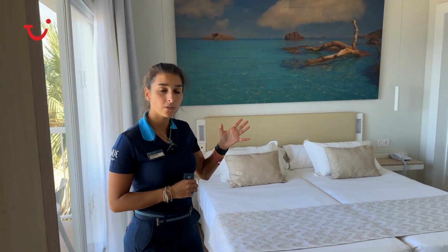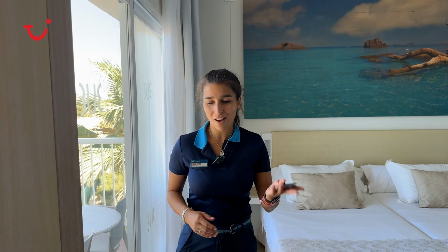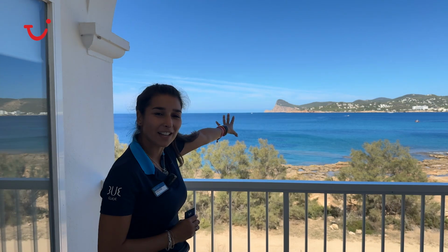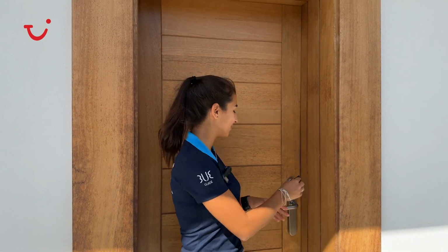You've got some nice storage in the bedroom and also 2 sinks and a shower in the bathroom. And you know what? Look at this view. I bet you can imagine yourself just having a sip of your favorite drink while you're seeing the sunset over the bay. We're now about to see a Deluxe family bedroom.